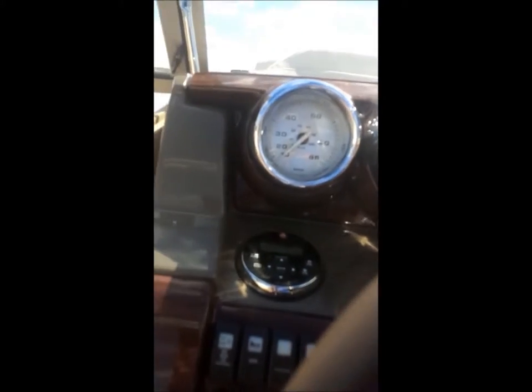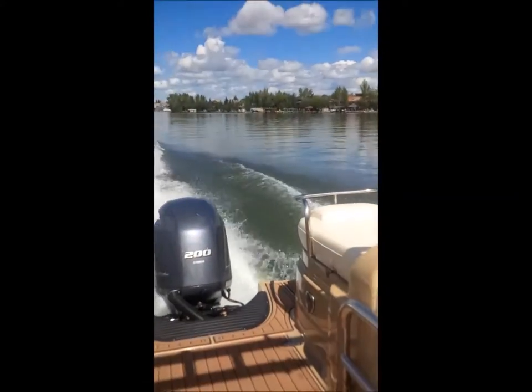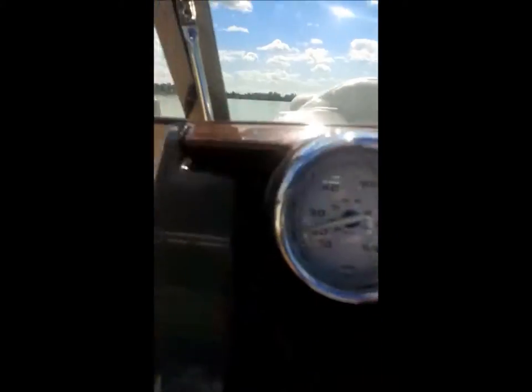Give her a little rip and see what she does. Instrumentation, this boat has 20.8 hours on it. I got it with about 17, so we put 3 or 4 hours on it. That's cruising comfortably about 24.